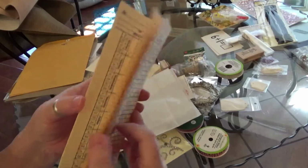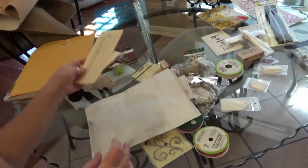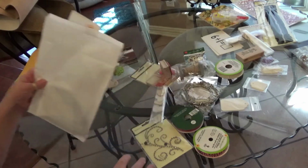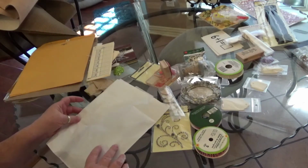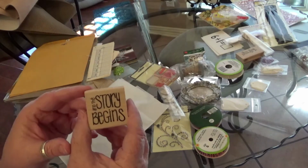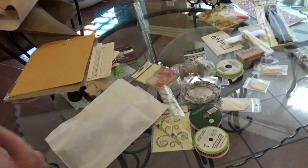Time cards, which are so fun. I love them. You can paint them. You can collage on them. You can do nothing to them. You can just put toppers on, tags, pockets. I mean, they're a multi-purpose item. Story begins, and I do not have this.